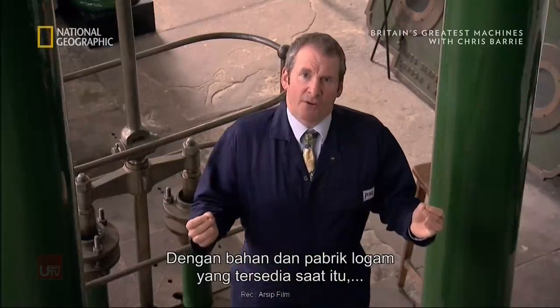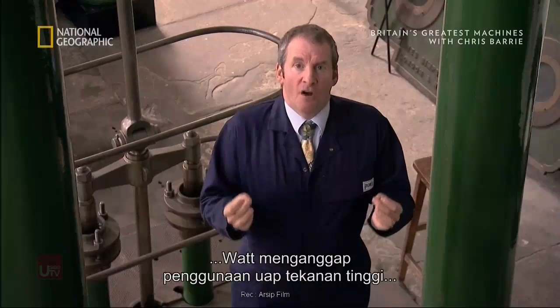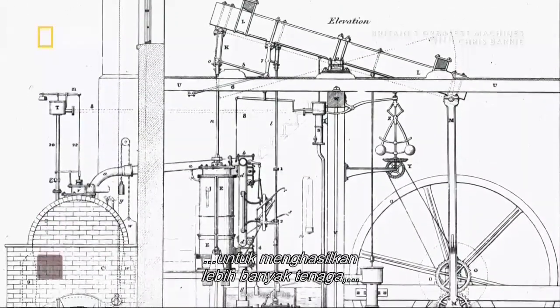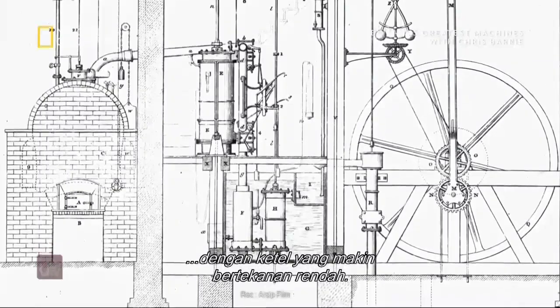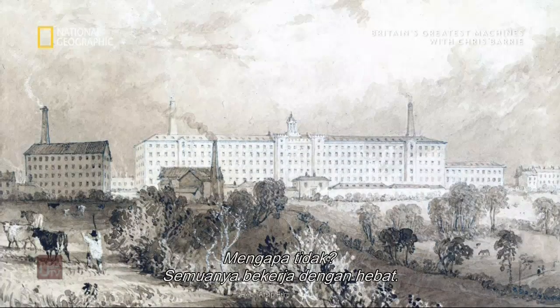With the materials and metalwork available at the time, Watt considered the use of high-pressure steam to be extremely dangerous. So instead of increasing steam pressure to produce more power, Watt and his business partner Matthew Boulton built bigger and bigger engines with more low-pressure boilers. And why not? They worked brilliantly.